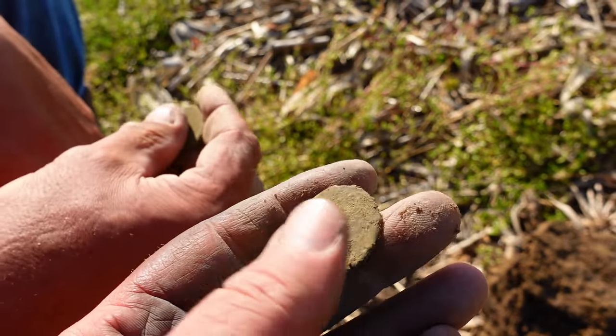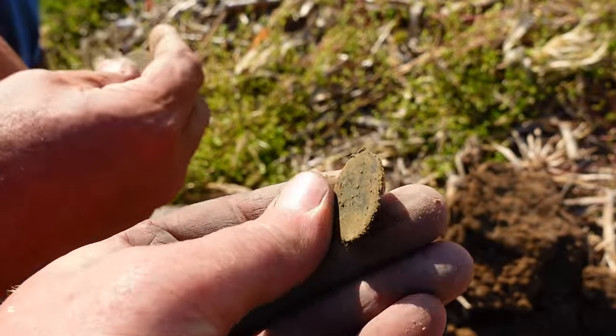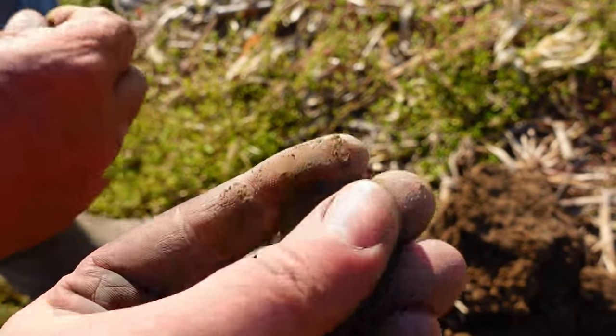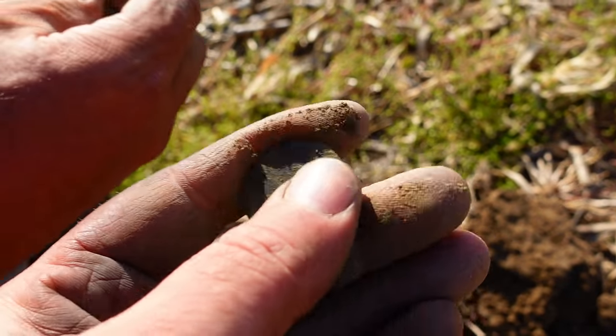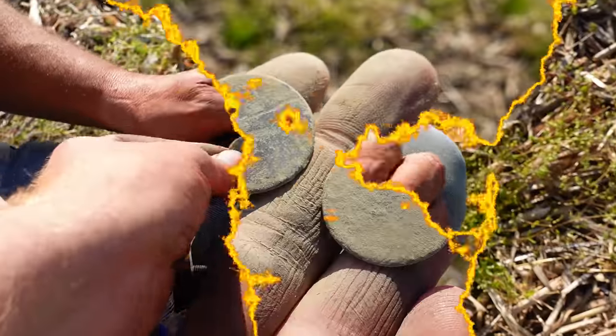Well, this one feels kind of smooth. Got that dark stuff on it. It does. Dark stuff usually holds some details. Did you say B2B? B2B. This one's pretty slick. Here. That's a deucer right there.